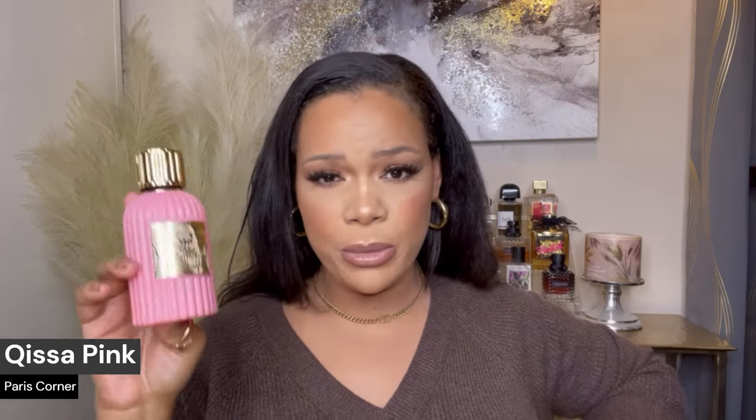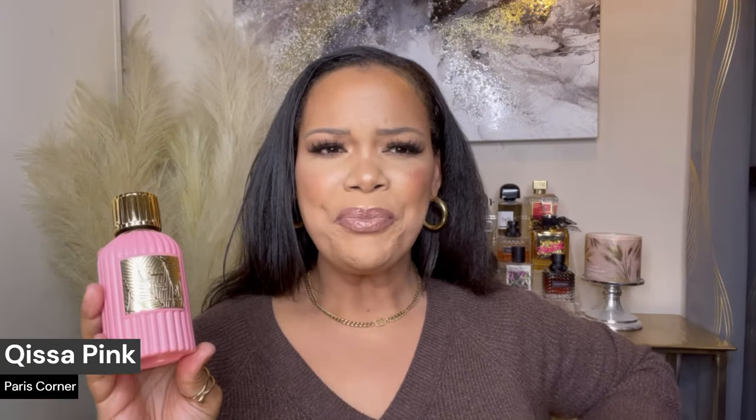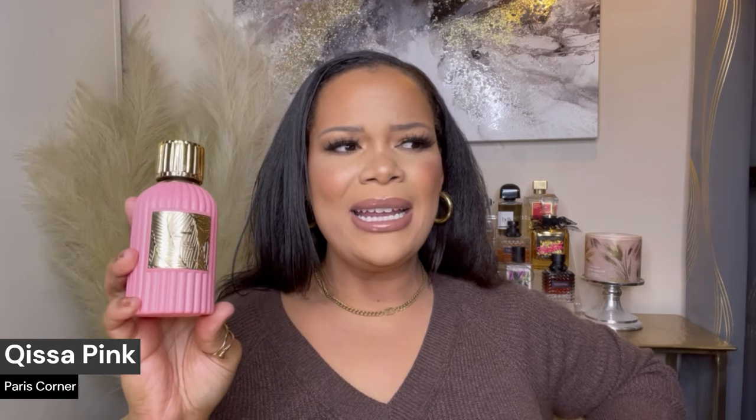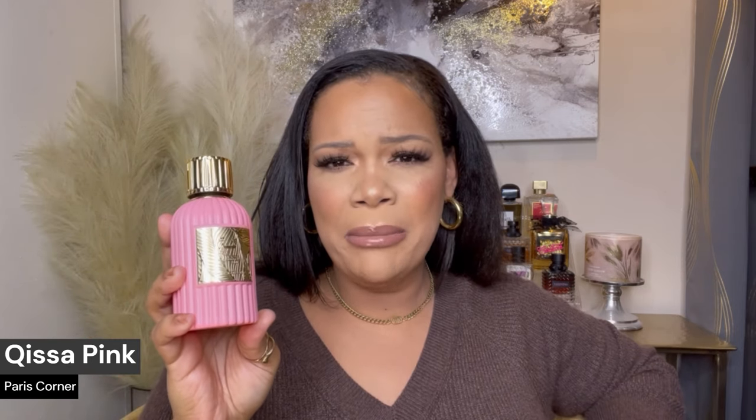This smells 100% like Lattafa Yara. The only difference is Qissa Pink does not have the baby powder smell that Lattafa Yara has, the original pink bottle. This is a little bit smoother. It's a little bit softer. It hugs closer to the body much more than Lattafa Yara. I feel like Lattafa Yara projects more, although it does have that powderiness to it that some people don't like. I know a lot of people don't like really powdery fragrances, that baby powder smell.